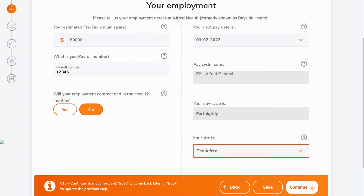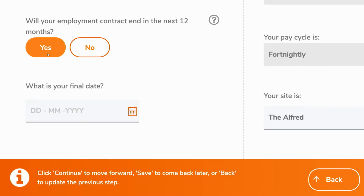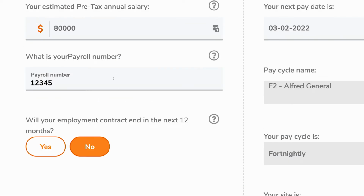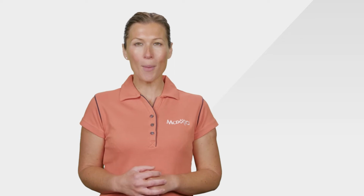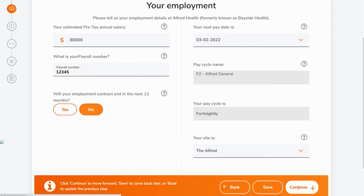To make sure we correctly calculate your benefits and deductions, we'll need to know if your employment will end in 12 months or less. If it does, simply answer yes, and you'll be prompted for your leaving date. If your employment is longer than 12 months or you're unsure, click No. And if your employment circumstances change in the future, please let us know.